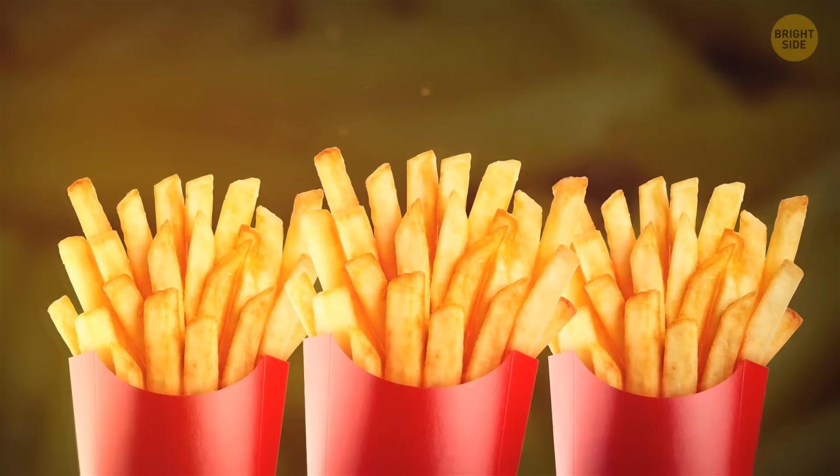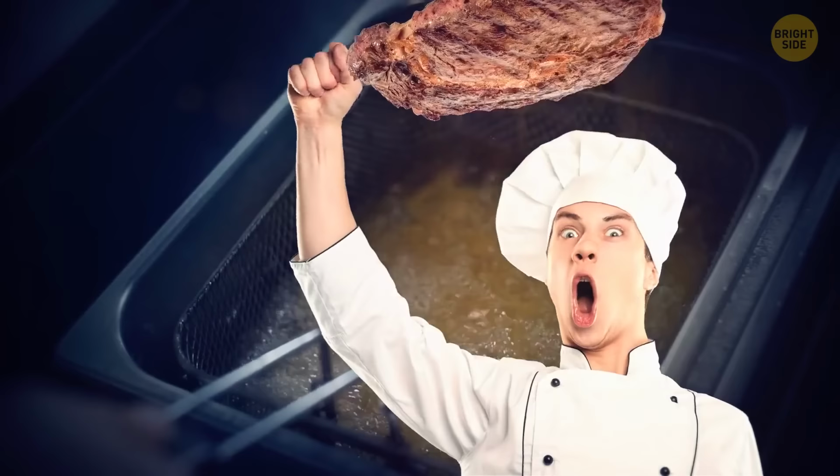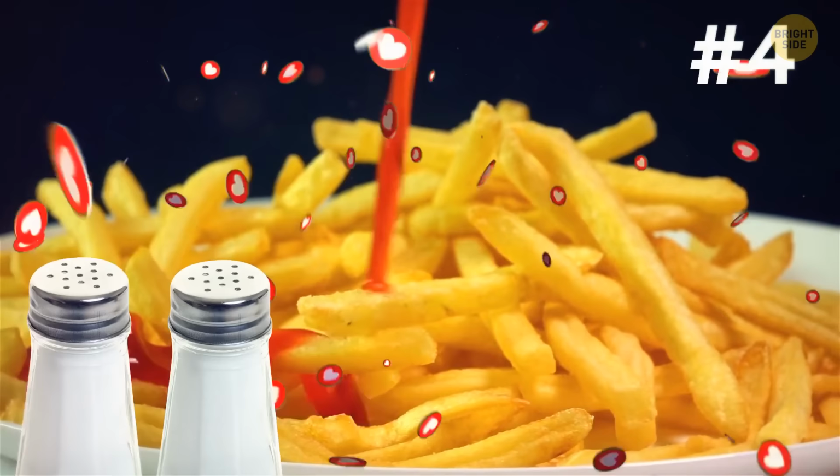It's written on their website. They add beef flavoring to the frying oil. This may sound weird, but apparently, that's a known practice amongst chefs and restaurants. Duck fat has also been used as a flavor, for example, in high-end restaurants. I'm a fries lover, so I added another fact about fries. Sadly, they're even saltier than you think.